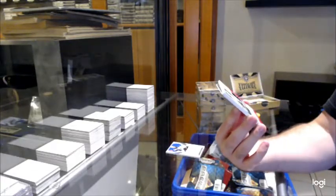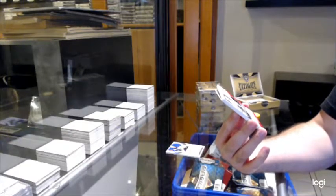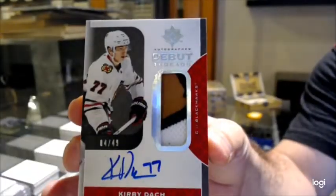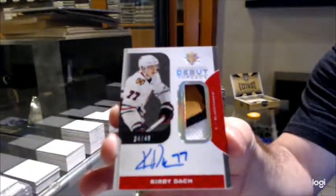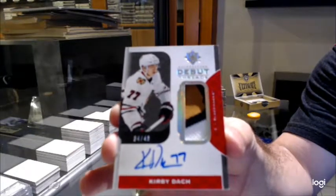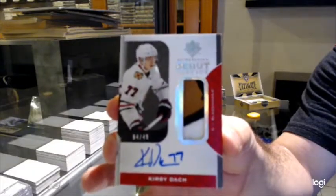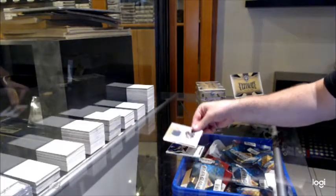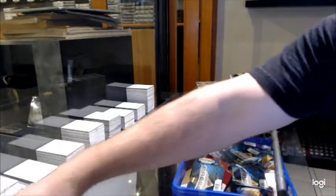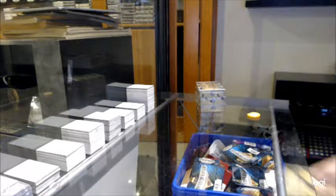Number to 49, Debut Threads Patch Auto, Kirby Doc. And we've got a Jimmy Schultz for the Vegas Golden Knights. That is a very nice one.